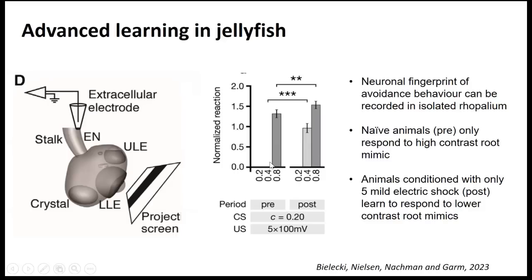And then we did the classical conditioning. And here we gave them only 5 very mild electrical shocks of 100 millivolts, each lasting 50 milliseconds, actually mimicking what we know the output from mechanoreceptors looks like. So we tried to mimic that a mechanosensor signal is coming from the bell, where we suspect the mechanoreceptors are situated, and then we projected that signal into the stalk nerve here as the stimulus. And what we could show is that after only 5 of these mild electrical stimulations, they start responding to lower contrast routes. So this again, with this classical conditioning, supported that they are actually able to do this associative learning.